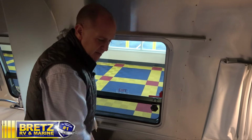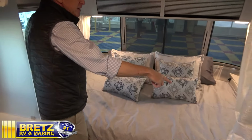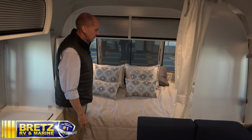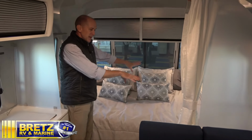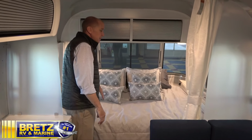And then the bed itself, Airstream always runs a nice quality mattress, and this bed is actually 80 inches long. So you can be pretty tall and you're going to fit really well in here. And there are some 12 volt and USB plug-ins beside the bed.